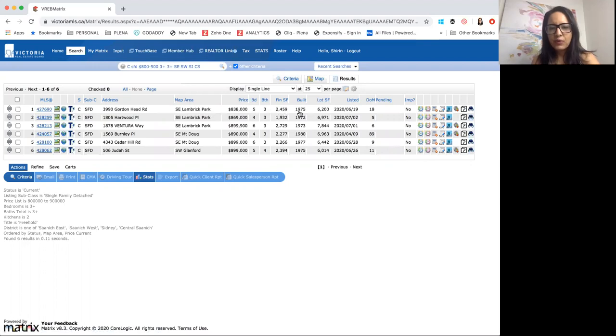This many square feet. When was it built? How big is the property? When was it listed? DOM, this is important. How many days has it been on the market? So these ones here are recently listed.